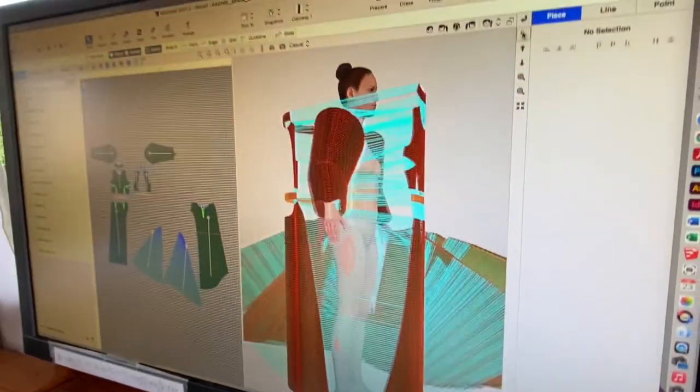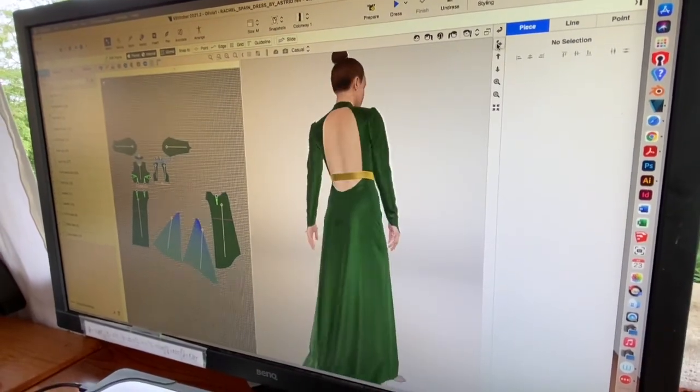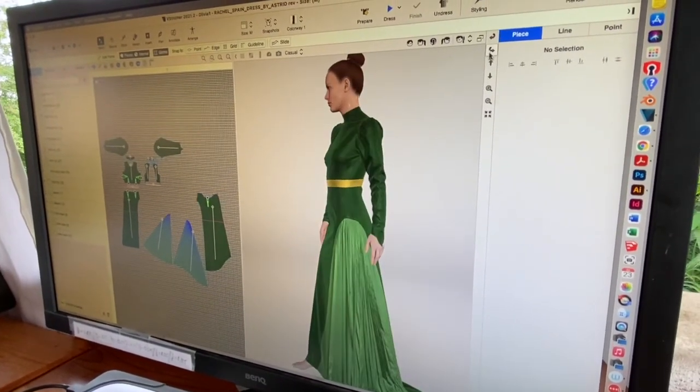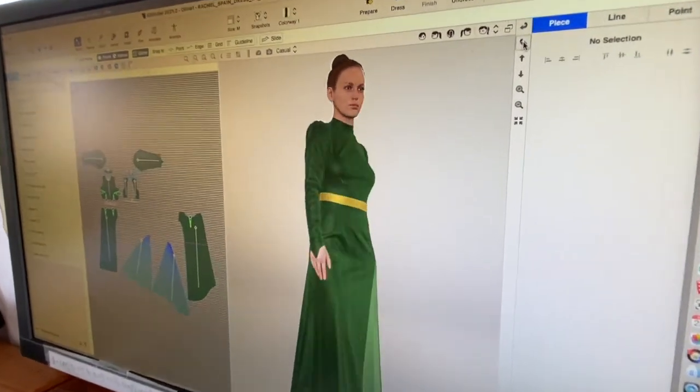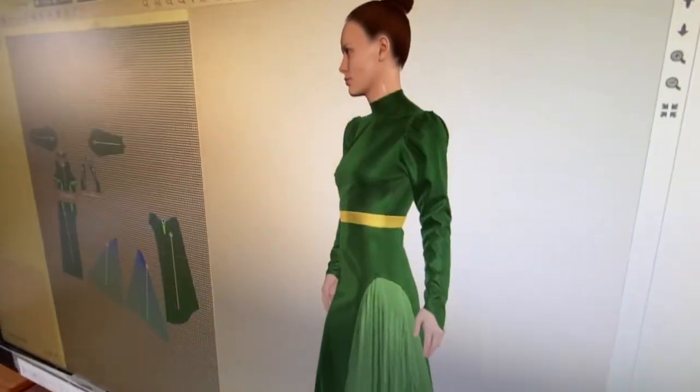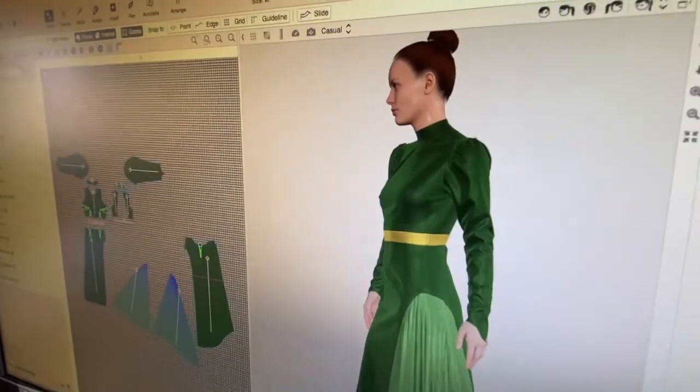This is what it looks like. And then I can dress her. And I can look at it from every angle. So my interpretation of the dress that the girl Rachel from Spain sketched, that looked like this before, now looks like this.